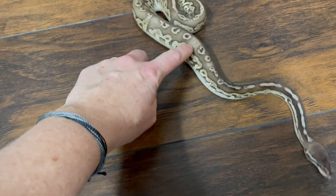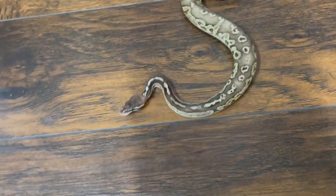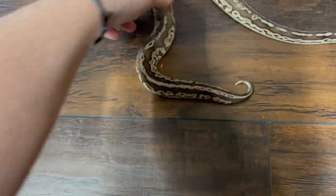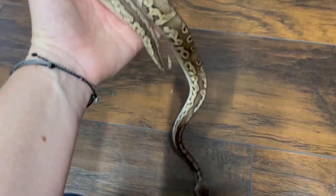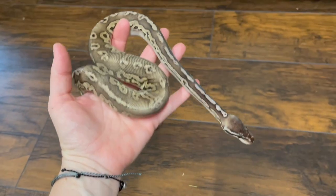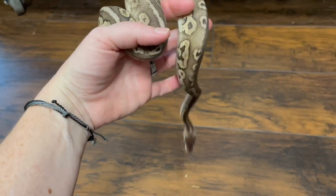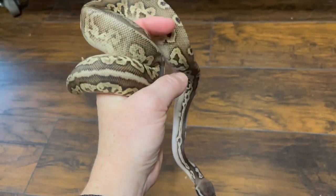But this one has a little bit more of the blushing on top. Very, very beautiful. And if anybody's interested in these boys, all of these boys are for sale. I have to update the website still. I'm waiting to hear back on some things so we can start selling in the state of Alaska.